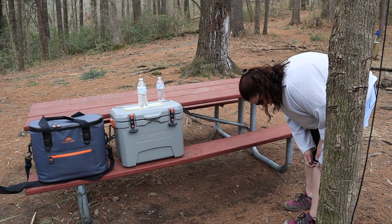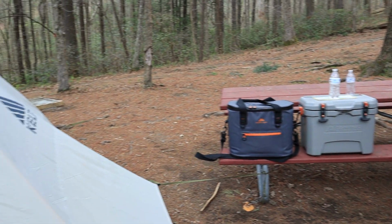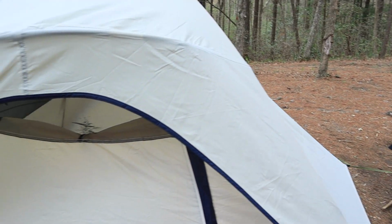Did some base camping, so we got a platform tent spot and set our tent up there. Used the platform to keep our gear out of the rain, and we did some hiking from there. We did about 7 or so miles the first day.